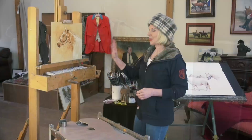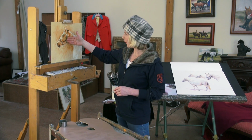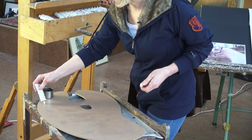And I'm using this approach today, Graeme, because she's a white mare, and you're not going to get the lightest of areas here unless you have a dark behind or next to it. So we're going to squeeze out some colours.